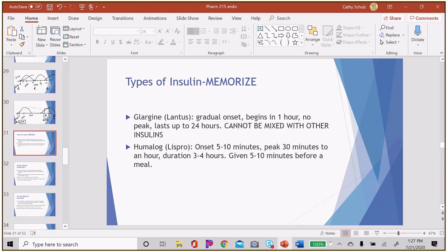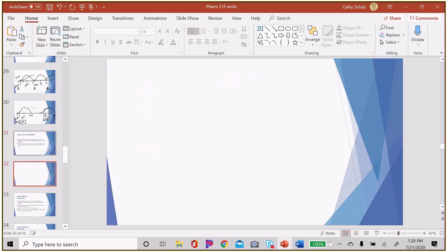The other type of insulin regimen is what's called Lantus and Lispro, or Glargine and Humalog. This is supposed to mimic the way the body usually handles insulin, which is to have a constant low level of insulin pumping out from the pancreas into the bloodstream. And then with meals, there'll be a big bolus of insulin because you ate. And this is exactly how this regimen is supposed to be.